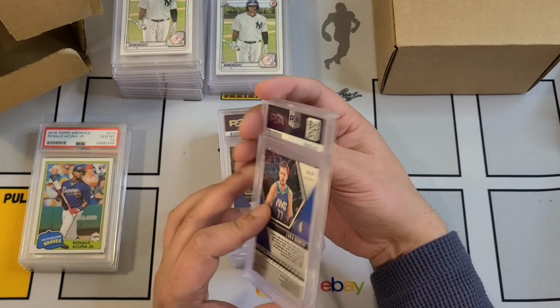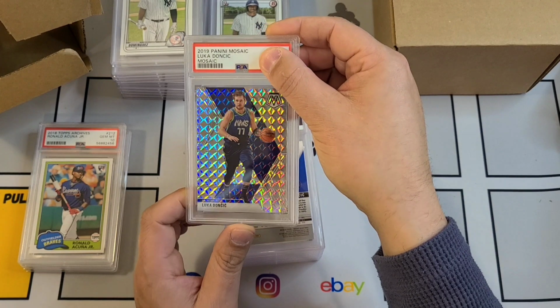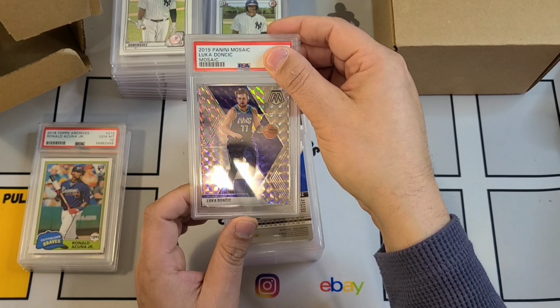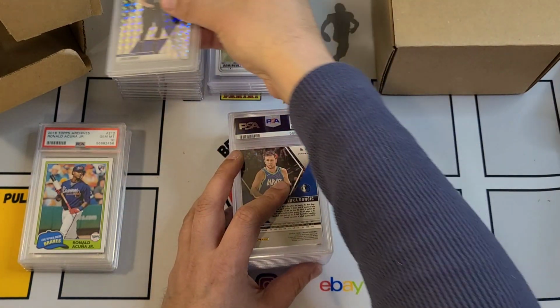So we've got some Mosaic. This is now going to be like some Mosaic parallels that I wanted to get graded here. So there's a Luka, and that came back at 10, so I was pretty excited for that one.